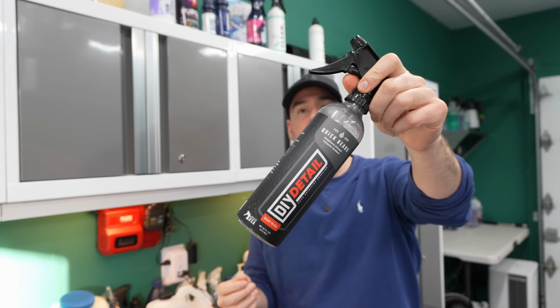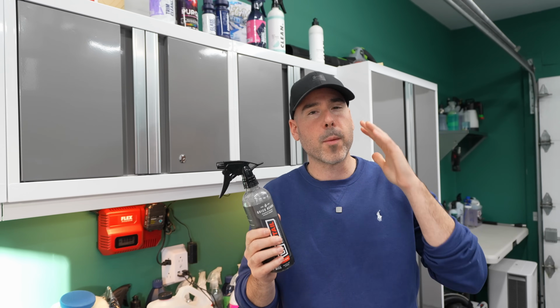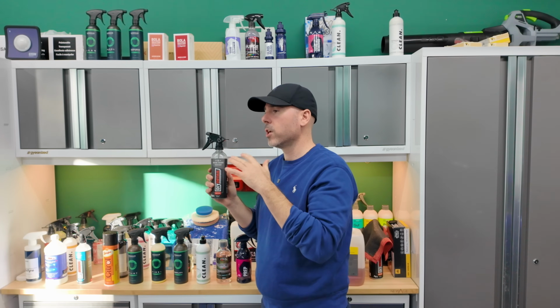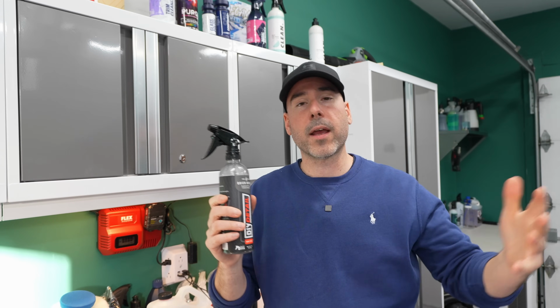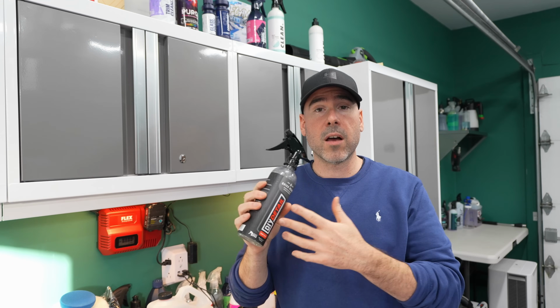Next up, for the spray and rinse, my favorite product for this year is DIY Detail Quick Beads. Very easy to use, super nice beading, economical, and the paint feels really slick afterwards. This is the reason why I love this one so much. The slickness of the paint. You don't need a drying aid when you're gonna dry the paint after using this. The paint's gonna be already super slick, very nice to use, smells great, love it.